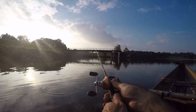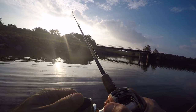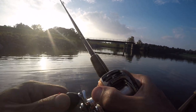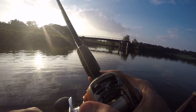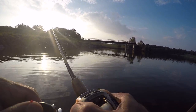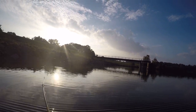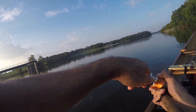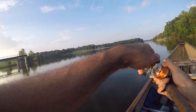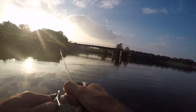Let's get another one. Oh, there's another one. There's another one. This is a good one. I don't know if he's as big as the other one, but let's bring him this way. He hit deeper, too.